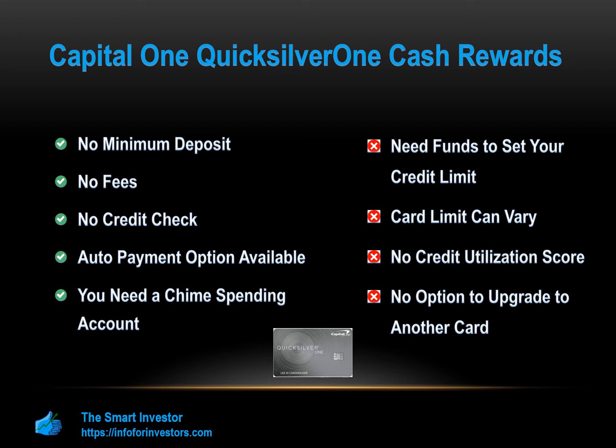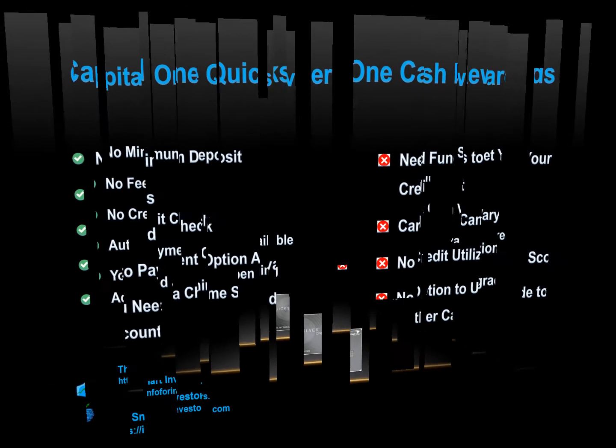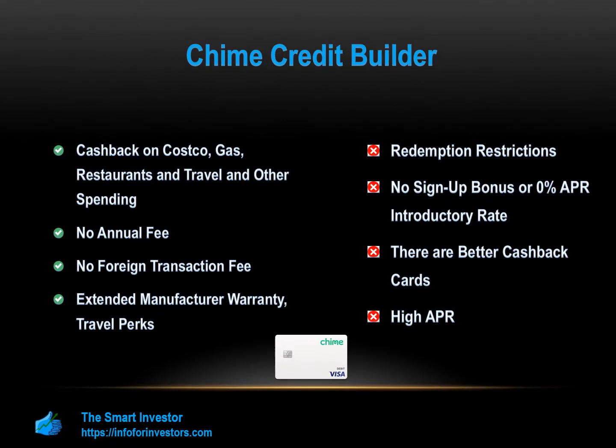Chime Credit Builder. The Chime Builder card is a great card for beginners who would like to build credit. To qualify for most cards, you must be able to demonstrate your ability to manage credit, which can be a catch. The Chime Credit Builder card was created to address this issue. It is intended to be used in conjunction with a Chime spending account. You can fund your Credit Builder card with funds from your account. You can then use your card at any retailer or store that accepts Visa.